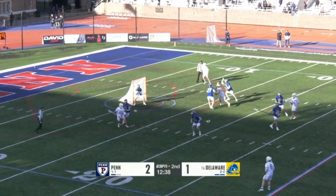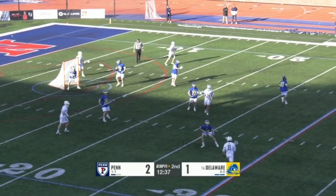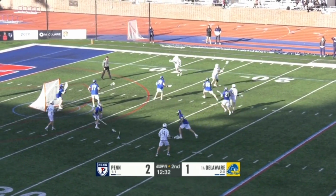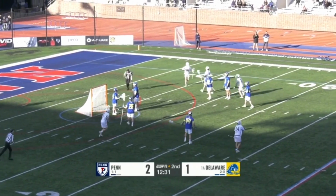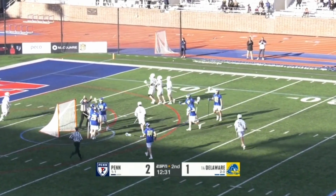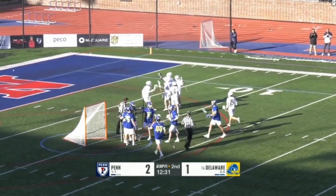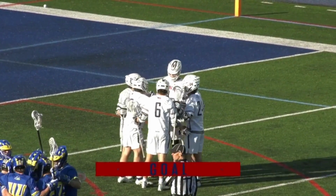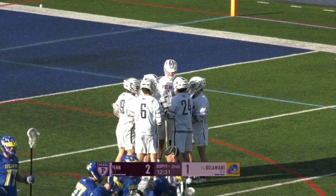Penn moving the ball here. Denola coming from X, and now it's Shipley. Around the screen. A shot upstairs for the score. Gabe Fury, high cheddar. And that one blew Ellington away for a 3-1 lead. Good for Gabe Fury, Joe.